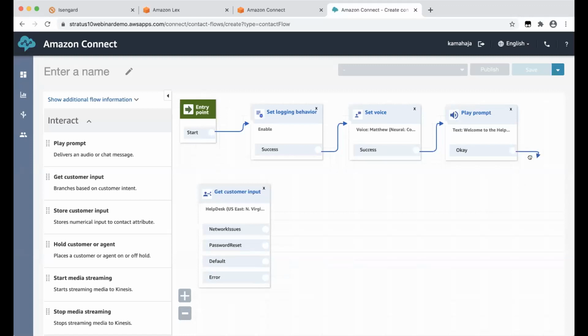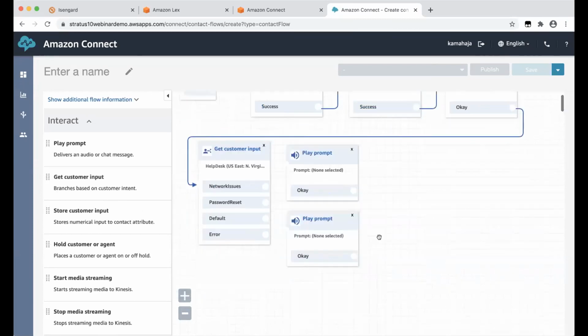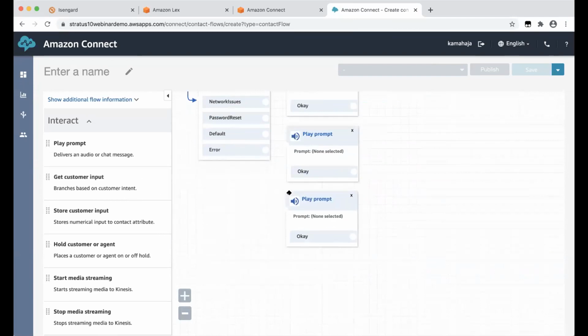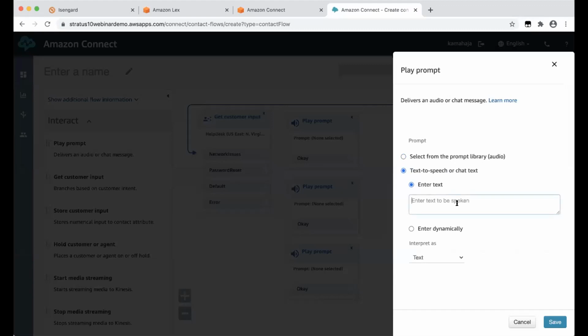After I get the response from the customer, I want to play prompts telling the customer that I'm going to route their call to the appropriate agent who can support them. So these will be customized prompts based upon the input that I got. For network issues, I would say, let me connect you to an agent who can help you with your network issues. Save. Similarly, here I would like to say, let me connect you to an agent who can help you with your password reset.